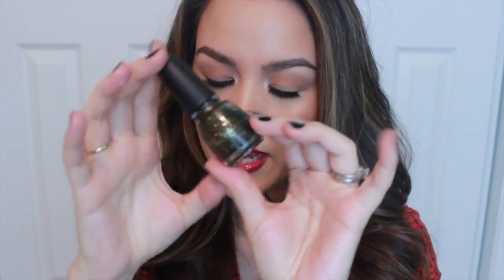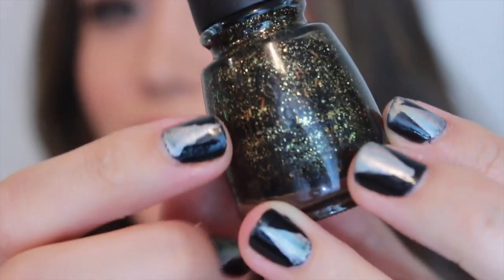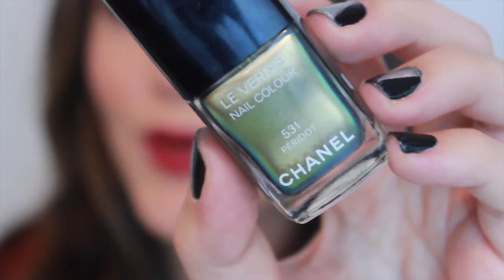So I'll go ahead and do a close-up of this one as well, just so you guys can see, because the color is so amazing. So here is China Glaze Bat My Eyes. As you can see, it just has really nice gold flecks of glitter and then kind of coppery bar glitter. The next polish I've been loving this month is this one here from Chanel.